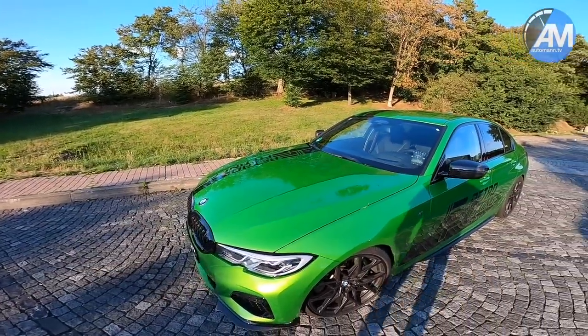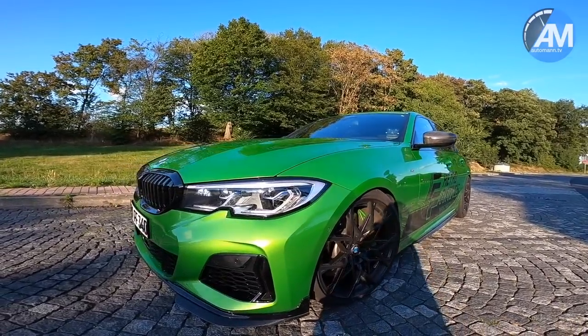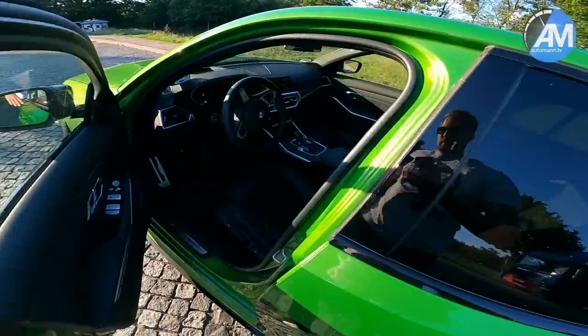Under the hood, we will go to the Kasseler Berge and try out not only the power, but of course also the handling capabilities. Let's hop in.